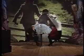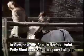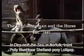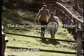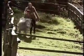Englishwoman and the Horse. At Cly next the sea in Norfolk, Mrs. Polly Blunt exercises her Shetland pony Lollipop with Lucy in the saddle. Go on.